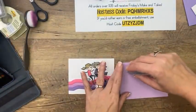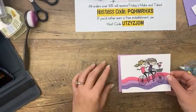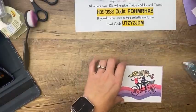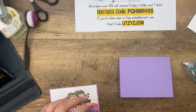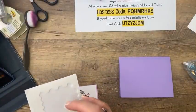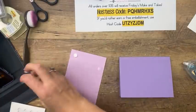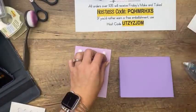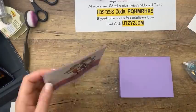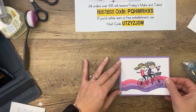We're going to put the sentiment on the inside. I'm going to put them on a Fresh Freesia mat, and then I've got a Highland Heather card base. Thanks, guys. This is a great stamp set. I think it would be quick and easy, because it's just one big stamp. Quick and easy to make cards with this, and the sentiments are just so great.